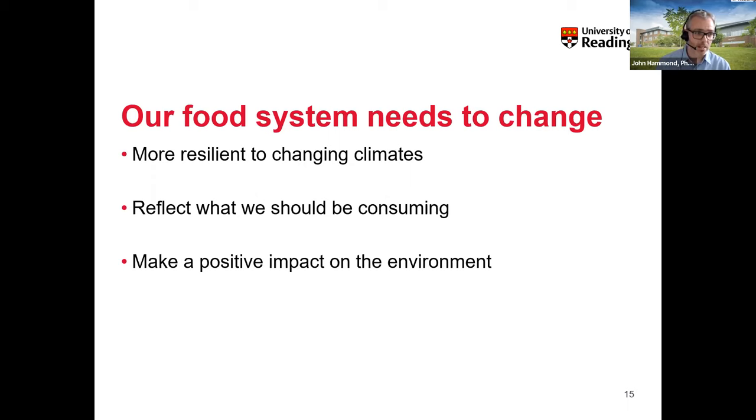They need to reflect what we should be consuming. So there needs to be some shifts in our diet so that we can mitigate some of these impacts of climate as well. And it needs to have a positive impact on the environment. So much of our production systems tend to have a negative impact, and we need to reverse that. So I'm just going to go into these in a bit more detail and reflect on those and what needs to happen.